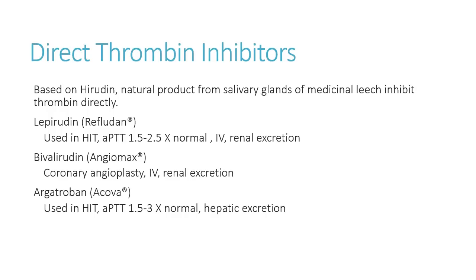Okay, so now we have a couple of drugs. These are IV agents that we're going to be using, and oftentimes these are the drugs you're going to use for patients who develop HIT. These are called direct thrombin inhibitors. So if you had to guess what the mechanism is, you'd say they inhibit thrombin, which is factor 2, right? So again, instead of primarily factor 10 activity like fondaparinux, now we're switching over and we have drugs that only have activity against factor 2.